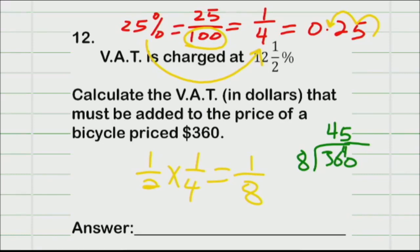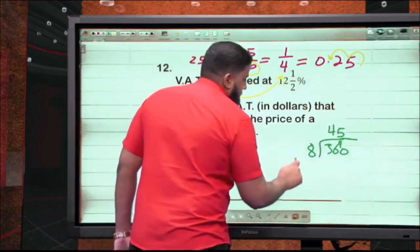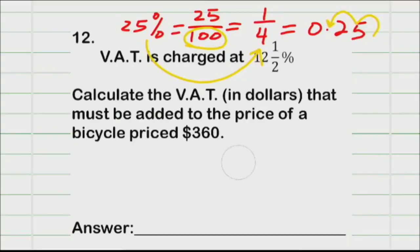Now, if you didn't know that 12.5% is equal to 1/8, you could also have done it a little bit differently. I'll show you how. But you should really learn that 12.5% is equal to 1/8. Incidentally, it's also equal to 0.125.